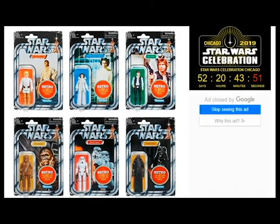I've missed out the Stormtrooper. So Tatooine Luke, Diplomat Leia, Smuggler Han, Chewbacca, Stormtrooper without removable helmet, Darth Vader with extendable lightsaber. And they look exactly like the 1977 ones.